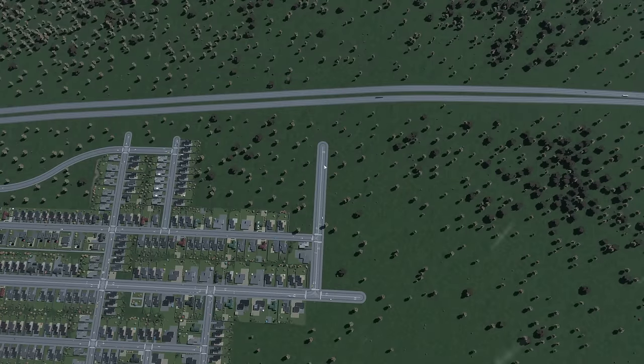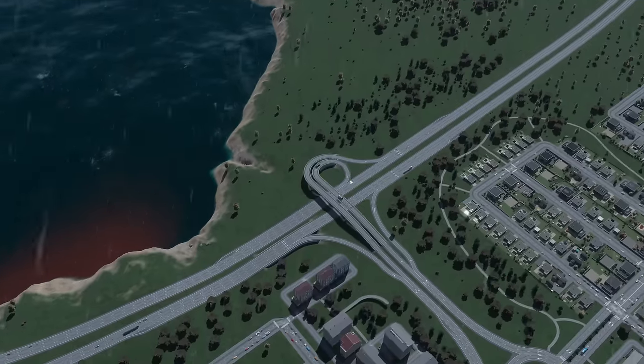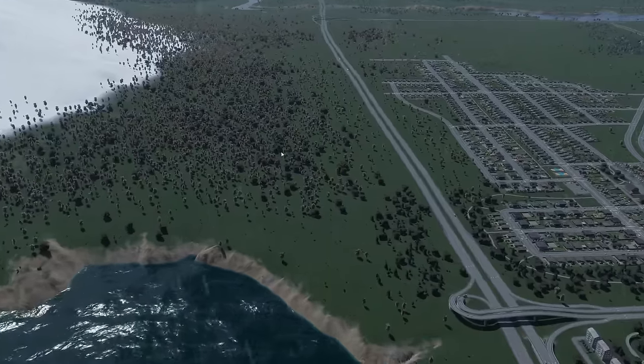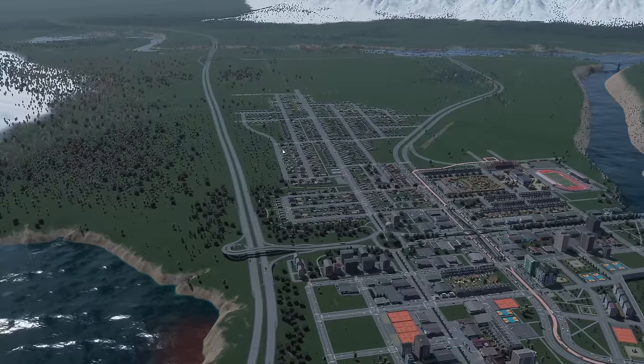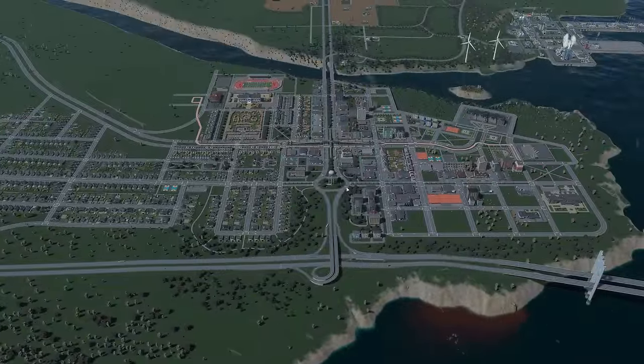I want to develop another highway interchange here at some point too, and we also want to redevelop this interchange as well and actually knock it all through so we can start building this side of the highway as well. There's a lot to do. We've got a lot of plans for this city, so I hope you are enjoying it, of course.